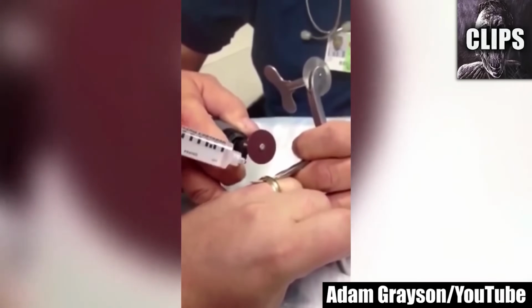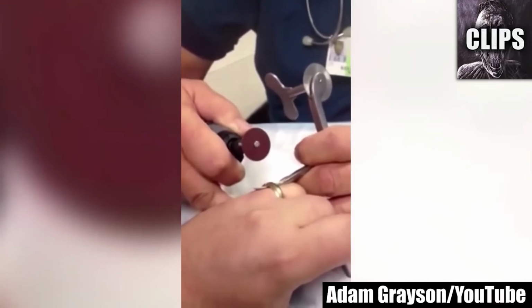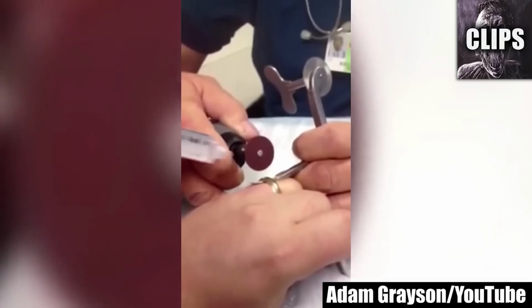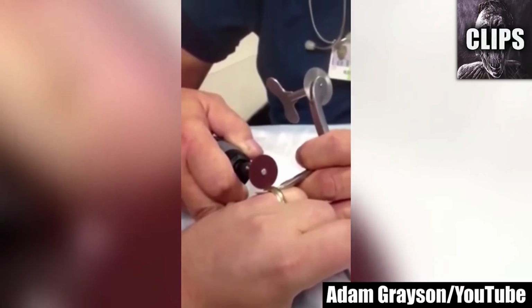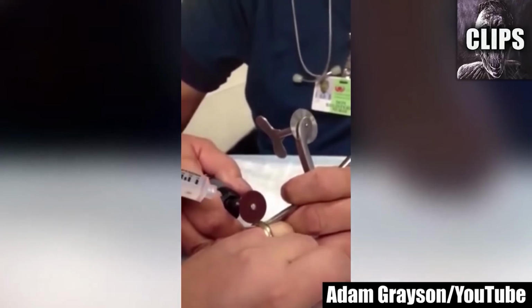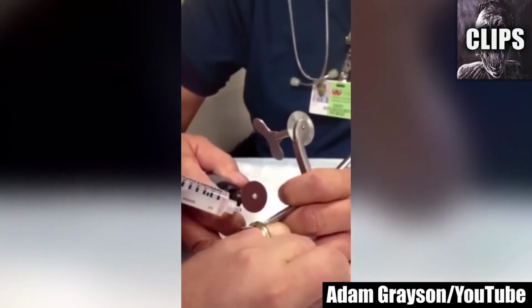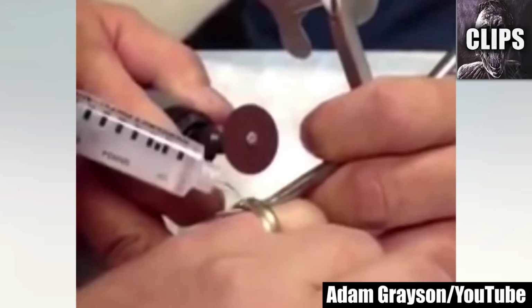Adam Grayson is making a YouTube video at the hospital after a reaction causes his entire hand to swell. His wedding ring presses into flesh of his finger hard enough to cut off the circulation. Now a surgeon has to cut through the thin band of metal with only a trained eye and a tiny circular saw. One slip will make the situation 10 times worse.